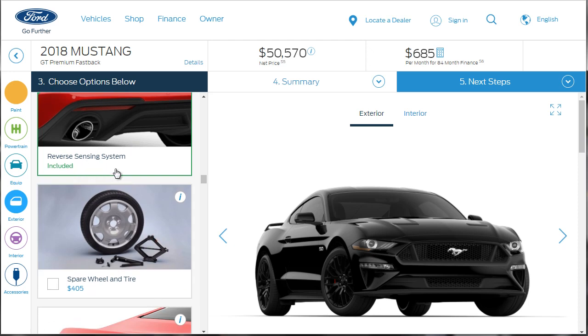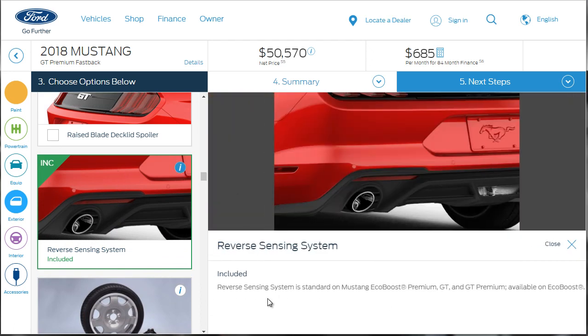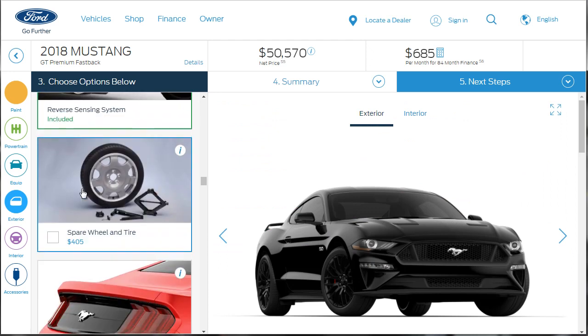The reverse sensing system, that's already included, but let's find out what that is. Standard on Mustang EcoBoost, blah, blah. So I guess it doesn't really tell us. I guess it's just reverse sensing system. Maybe those are the sensors. It looks like there's little sensors on the bumpers there, so you know if you're going to hit something or something like that. So that's probably what that is.